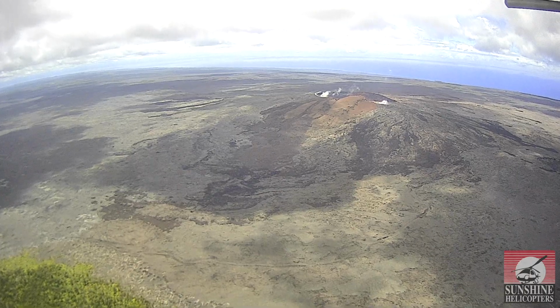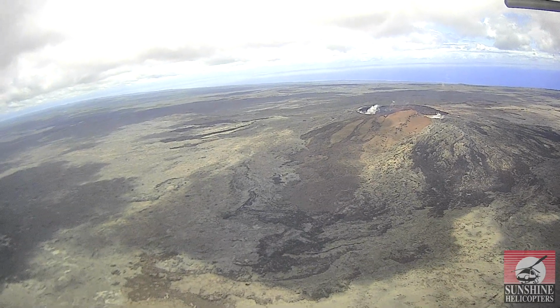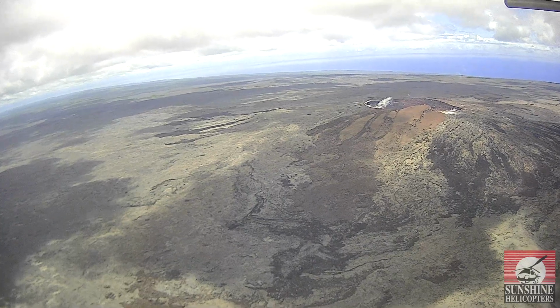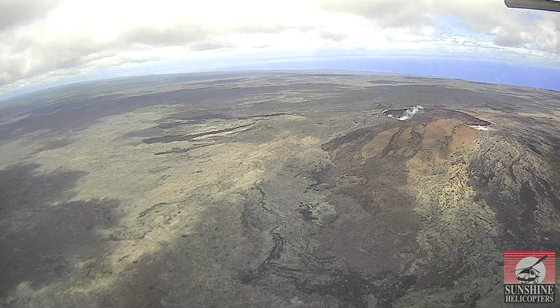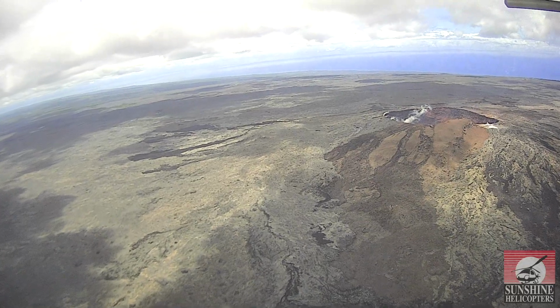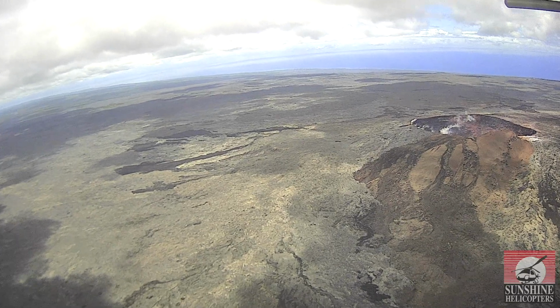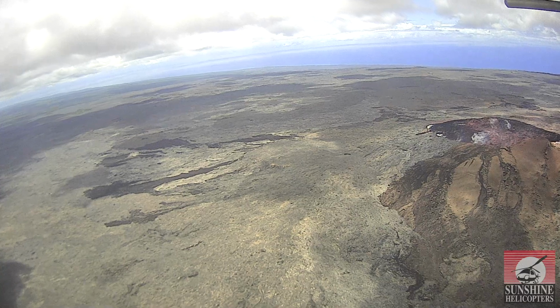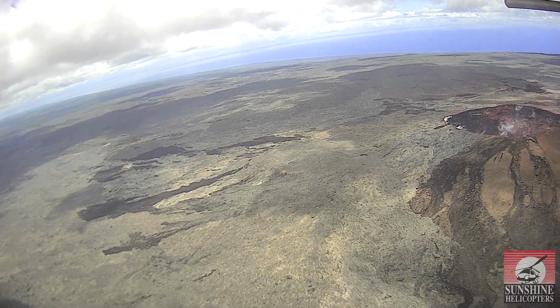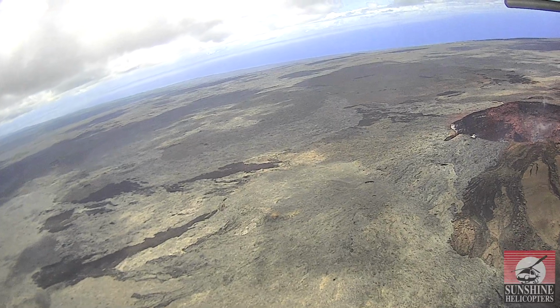Yeah, we'll kind of slow down here a little bit. I'll dip it down the right and out to the left there for us. The crater now is about 700 feet deep. Yeah, in April of 2018, it just kind of oozed out the sides on the back on the west-hand side up over there.